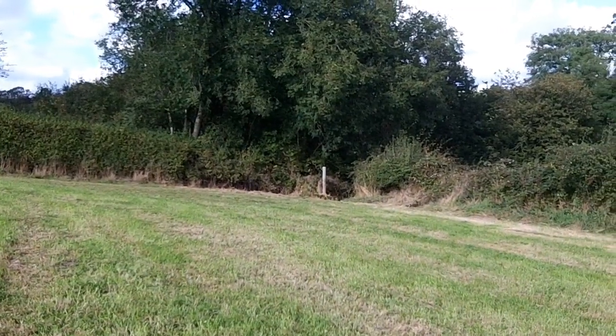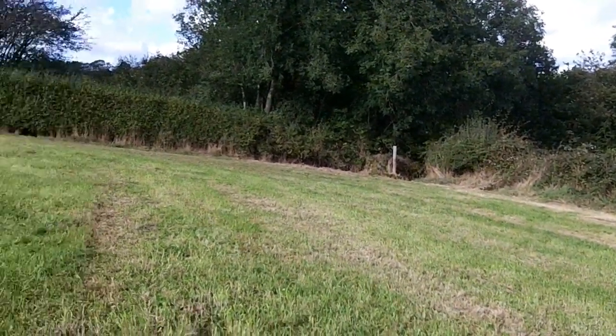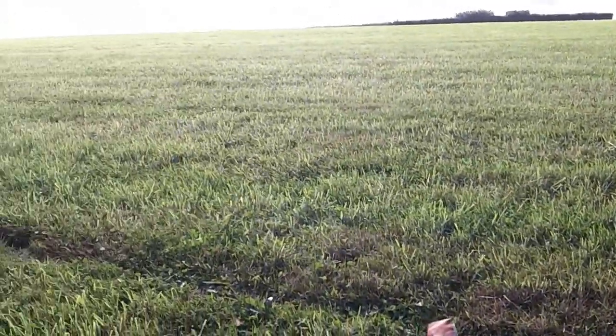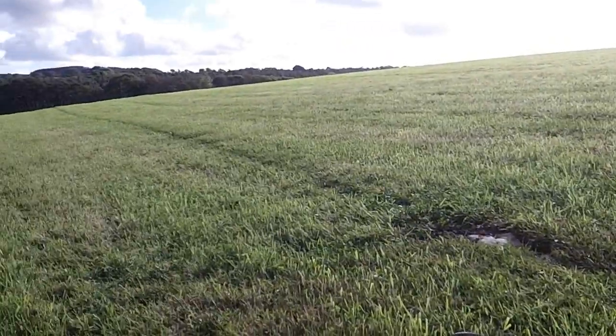Right, we just come from that field over there, through that gate, into a pasture field now. And we're going to give this a go. Well, the grass is nice and short here. It's a big field.